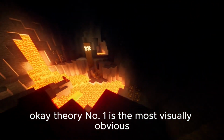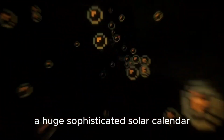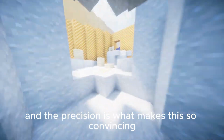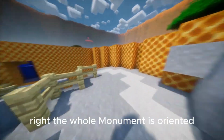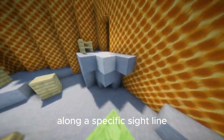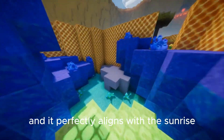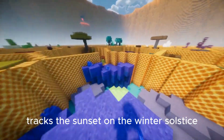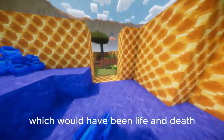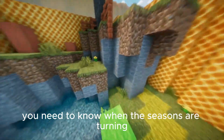Okay, theory number 1 is the most visually obvious. That Stonehenge was an astronomical observatory, a huge, sophisticated solar calendar. And the precision is what makes this so convincing, right? The whole monument is oriented along a specific sightline. The main avenue leads to the heel stone, and it perfectly aligns with the sunrise on the summer solstice, and the opposite alignment tracks the sunset on the winter solstice. Which would have been life and death for an agricultural society. You need to know when the seasons are turning.